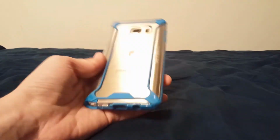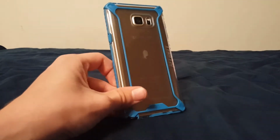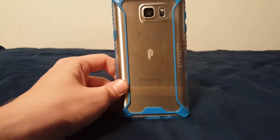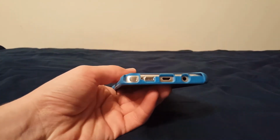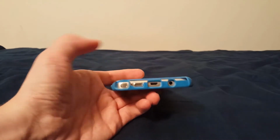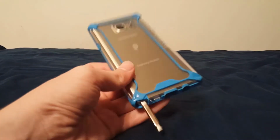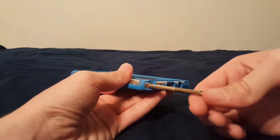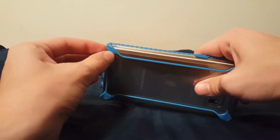Now, me personally, I went with the blue because it looks nice on my black Sapphire Note 5, and it does look a little bit tacky on this gold one, but it is what it is. Now, of course, this one got access to your headphone jack. I will say that the micro USB port in this one is a little bit tight, but if you're using stock cables, you'll be fine. And of course, you got a very big cutout for your S Pen, so that will be no problem. Now, this is one where you can basically from the back get to your S Pen no problem, whereas it's a little bit more difficult on the Incipio.